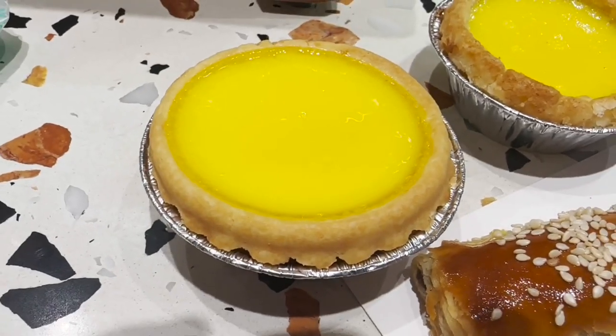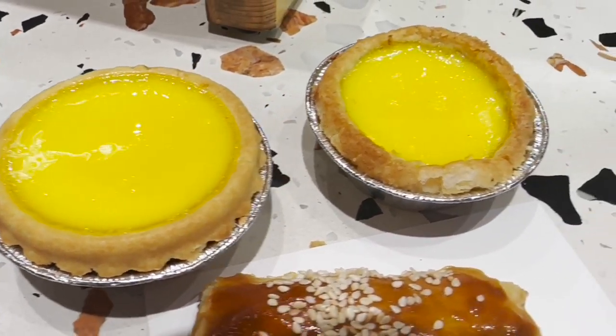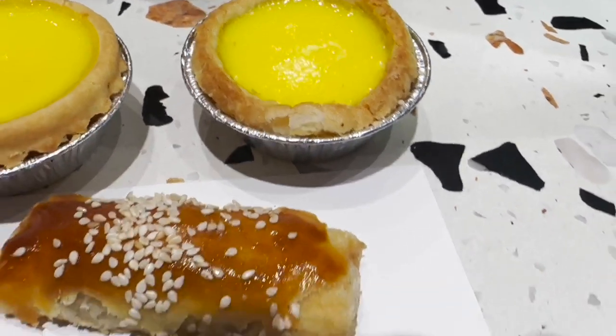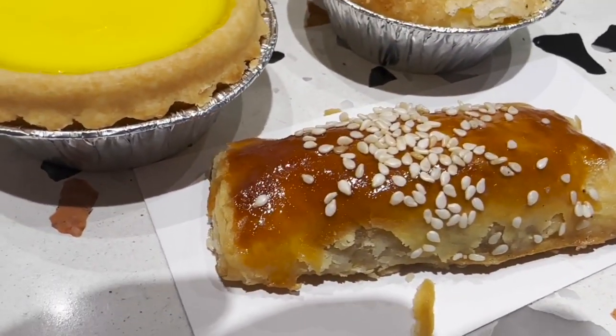So we got their original egg tart. Has a very nice glaze to it. Then we also got the puff pastry egg tart and the barbecue pork pastry. Smooth and buttery and very airy. The crust, this is absolutely delicious.